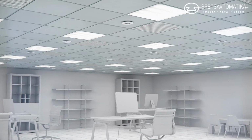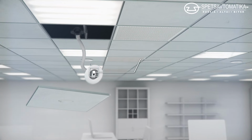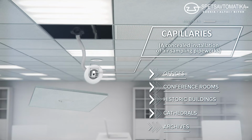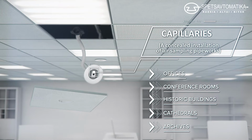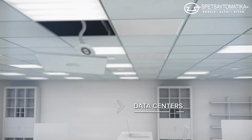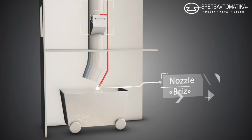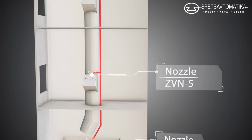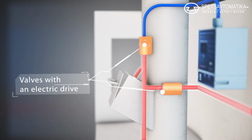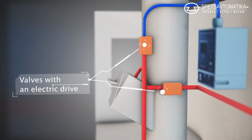A concealed installation of air sampling pipeworks can be used to protect objects with high requirements for the interior. In modern offices and conference rooms, historical buildings, cathedrals, archives, capillary pipeworks provide a hidden installation of the aspiration system. Capillaries also help to protect the racks with equipment in the data centers and cable ducts mounted under the floor. IPA detector has the ability to detect fire and extinguish it by the usage of one common pipework or separate independent pipework. For this purpose, valves with an electric drive can be connected to the detector as an executive device for feeding the extinguishing agent.